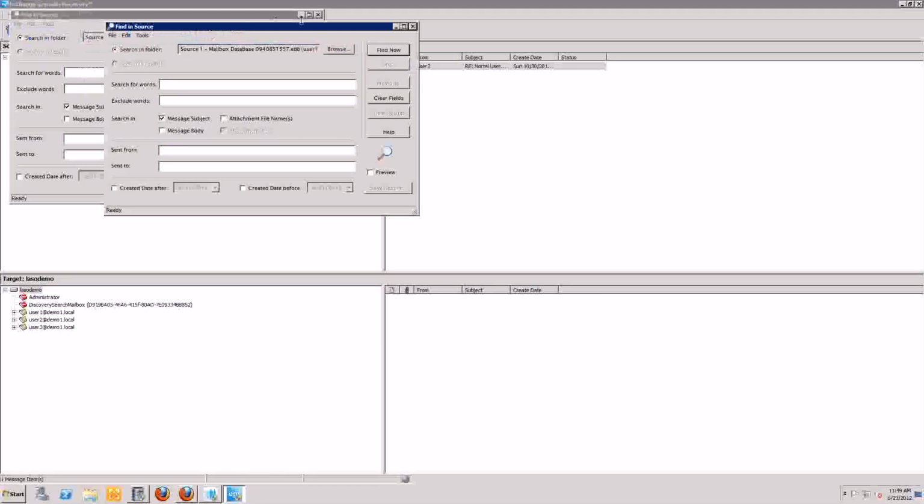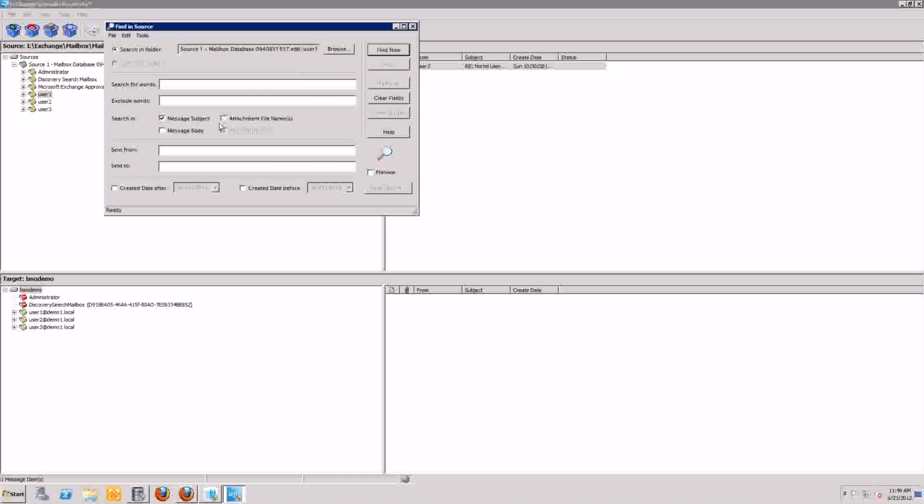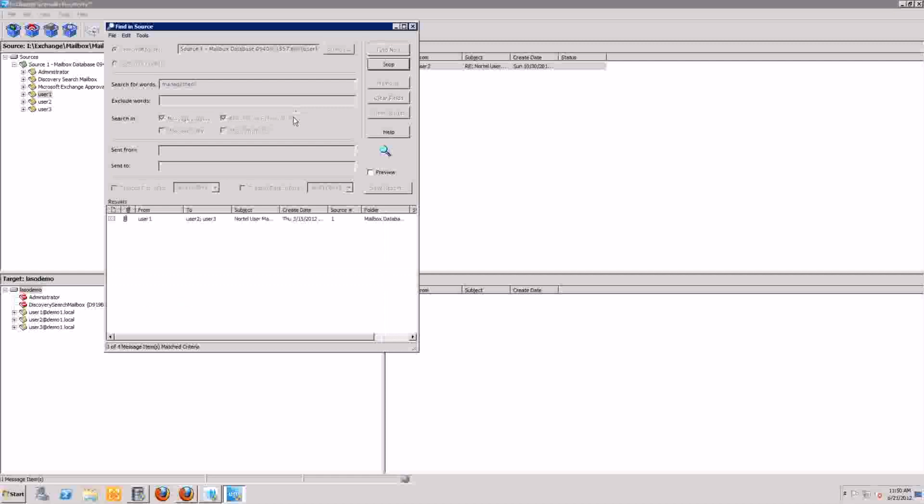User 1 comes and says, hey, there's an attachment that I lost. Would you please search it for me? I said, okay, great. What's it called? He said, something about management. I type in management, hit find now, and it's got all these files.